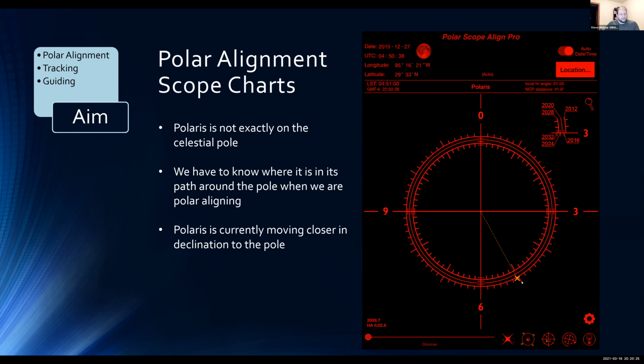But if you're lining it up in 2028, it needs to be on the innermost circle. And this chart kind of shows you up to 2032. So after that, you might actually just need to replace your polar scope.